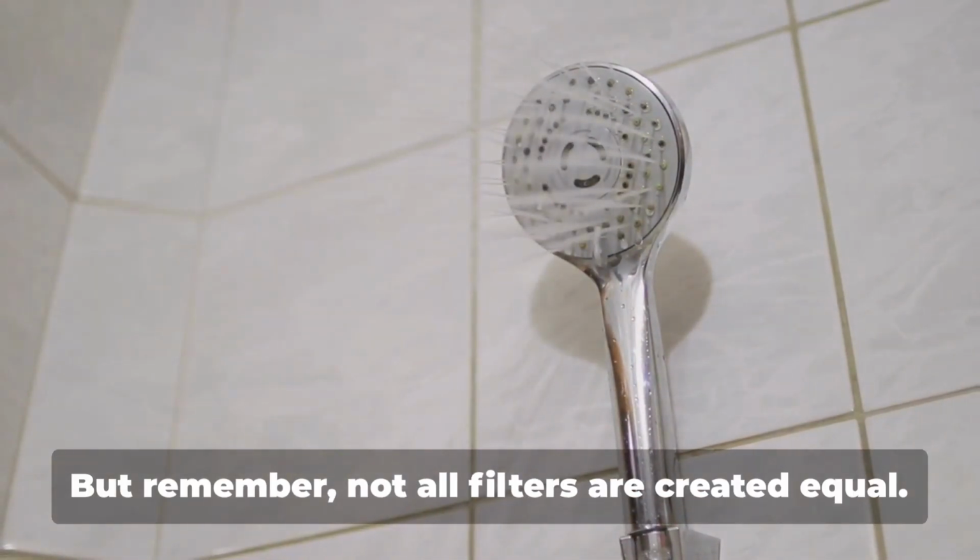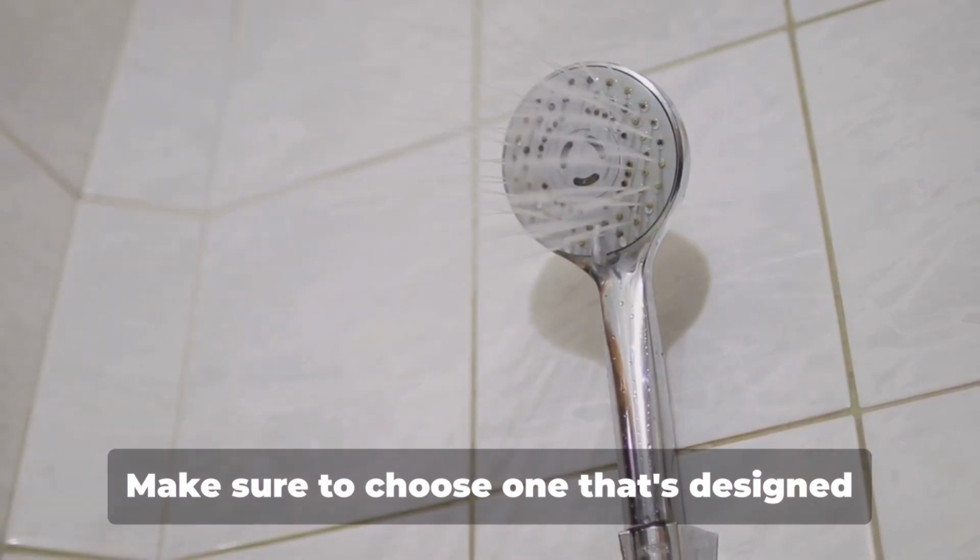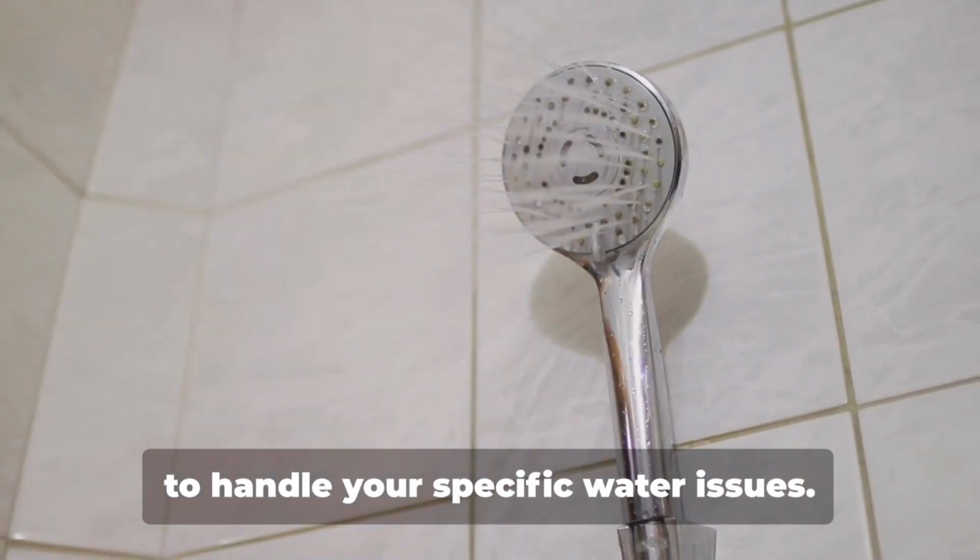But remember, not all filters are created equal. Make sure to choose one that's designed to handle your specific water issues.